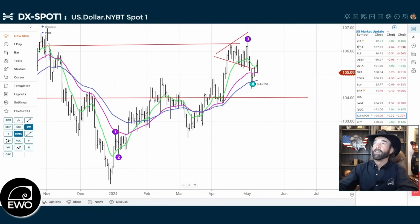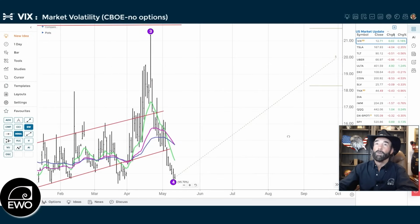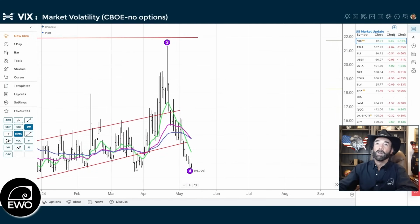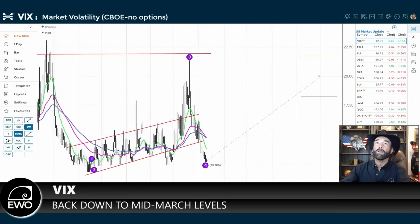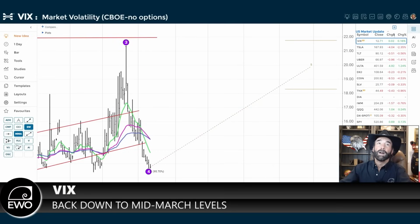As I mentioned, let's take a look at the VIX. And interesting on the VIX, we are right back down to where we were in mid-March, as you can see, right back down at these lows here. So we've broken out of this trading range, the trend channel. We've broken to the upside, and we got awfully close to those highs from November. And now we've come back down and are right around these lows from March.